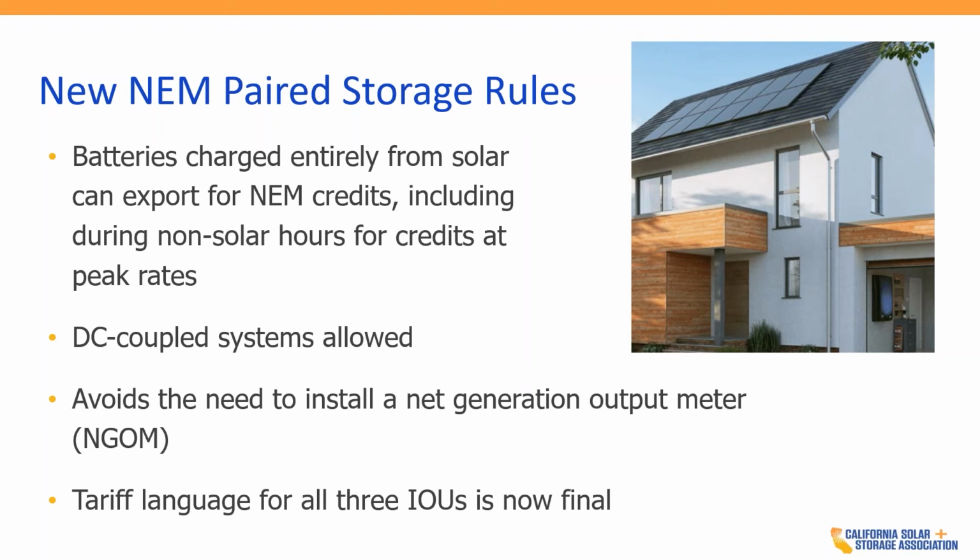You can see this in the NEM tariffs for all three IOUs. If you look at the NEM tariff sheet, one of the special conditions at the end is NEM paired storage. For SCE and SDG&E, the language is pretty understandable and straightforward. For PG&E, the language is ridiculously complicated and confusing, but it does ultimately mean the same thing. You can do any of these use cases. Let me know if you need help interpreting that, but it is up and running, and the utilities are ready to accept applications, and they have been accepting some applications under these new rules.